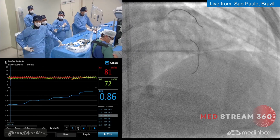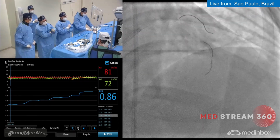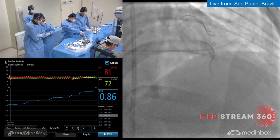Can you do direct stent in this, or should we prepare the lesion? Since the lesion is not severe. Yeah, it's not that severe. There's some calcification there. I thought we could have some preparation there because there's some degree of calcium there as well.